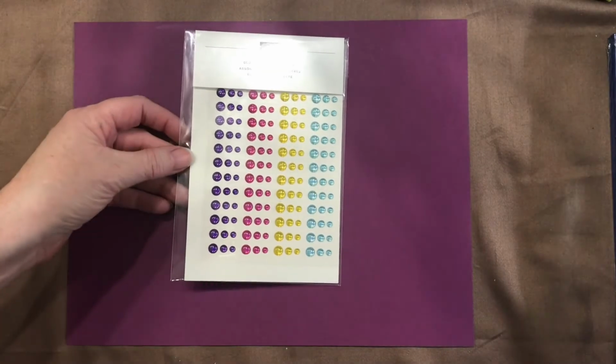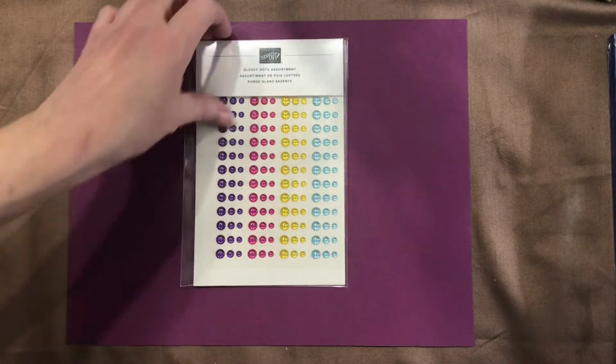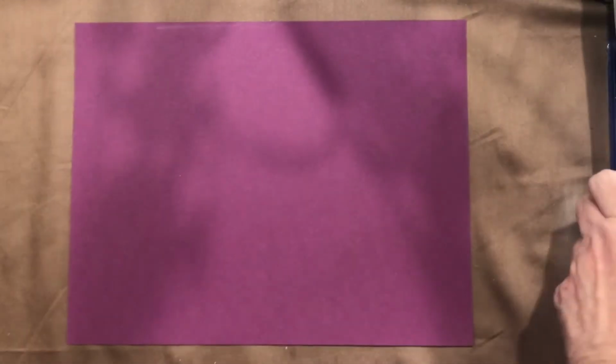Okay, this has a spot. Glossy dots in the new colors, not in all 5, but in part of them. And let's see, Nature's Prints. This one I want to lay off to the side. It's all one thing. Natural Prints dies. Blooming Happiness goes with this one. And I think it goes with this one. Perfect Pencils.